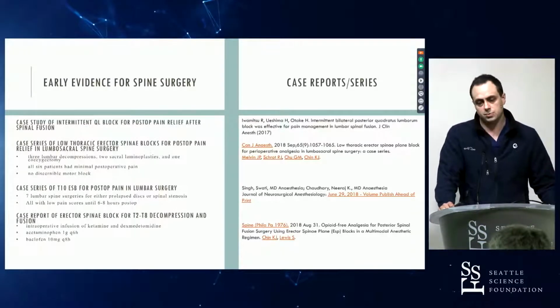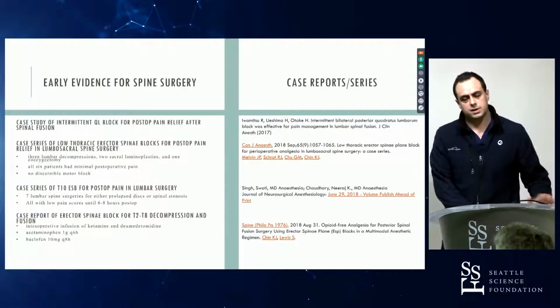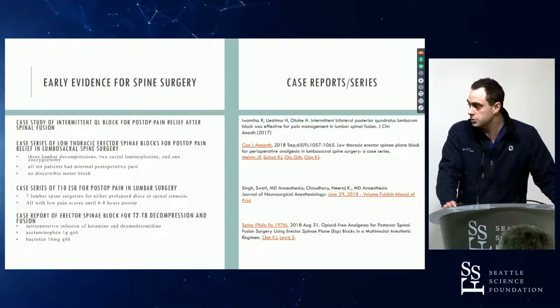and these case reports and case series are demonstrated on various surgeries ranging from something minimally invasive, such as microdiscectomy, up to fusions.